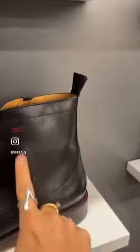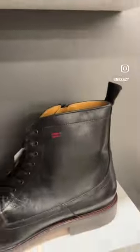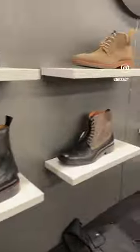And look at the beautiful equality symbol. That's the equality sign for gender equality.